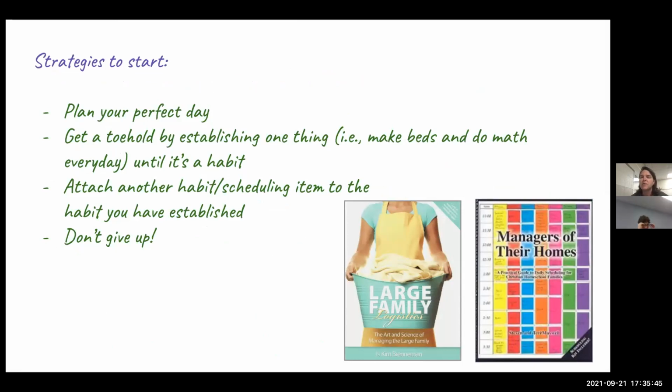It's almost like a measure. You'll have an actual day and measure it against your perfect day. And you'll either figure out that your perfect day is crazy, or that your actual day is filled with things that you want to get rid of in order to get closer to what your priorities are. And then to accomplish getting more structure in your homeschool, I would say get a toehold by establishing one thing.